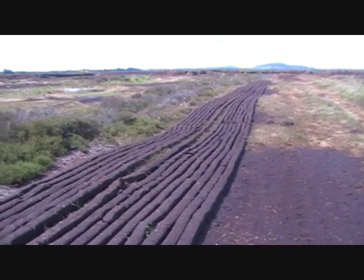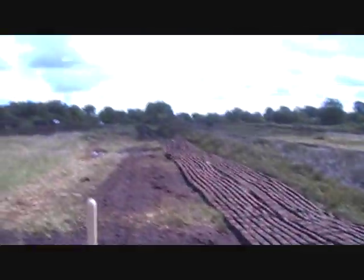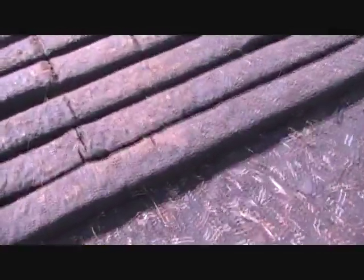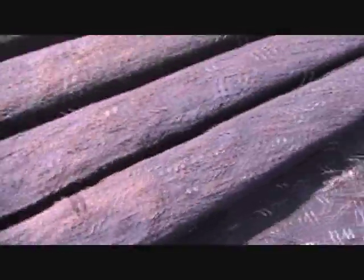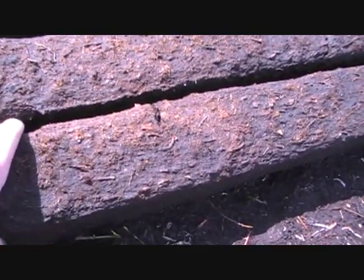And the sun has come out, lovely. So this is probably the highest part of our spreading ground. It's just a little hill up here. You can see how long these rows are. This highest part is obviously going to be the driest part of the turf, and you can see there's a kind of crust forming on this here.